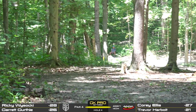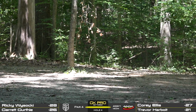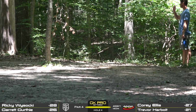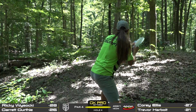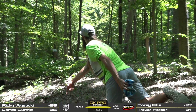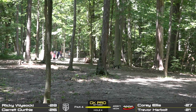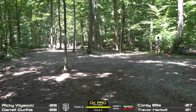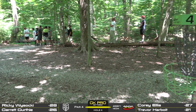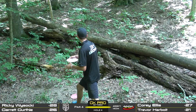Ricky going back to the overhand flick roller. Rolling off into the woods a little bit, off to the left, but I think he got up there far enough. He'll have a look for his par. Trevor puts himself right in the fairway. Yeah, good play from there. Be able to lay up for his par.